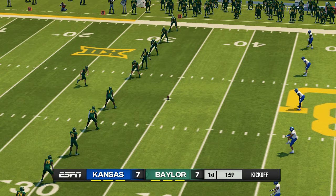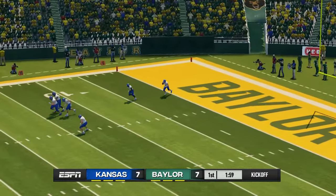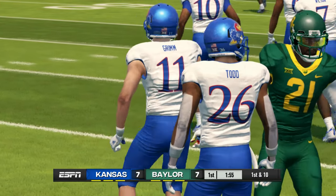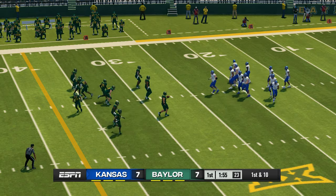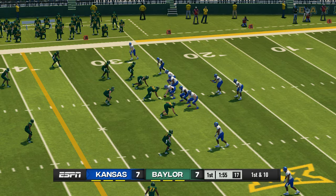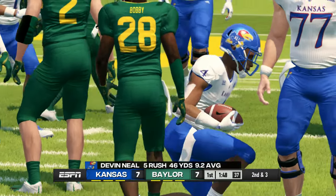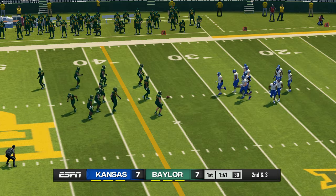Baylor is lining up to kick this one off. He's to the 20. Brought down at the 27. So it's time to see this offense go to work again. This defense couldn't stop them from moving the ball and inevitably finding the end zone. Nice run there. Neal picks up about 7 yards on the run. Second down, and they're going to need about 3 yards to pick up the first down.